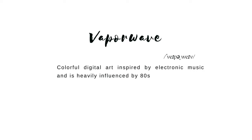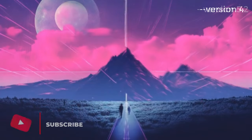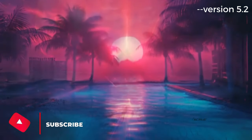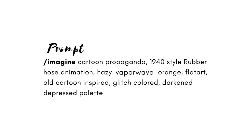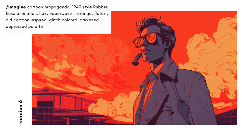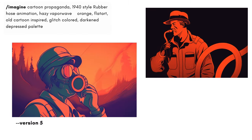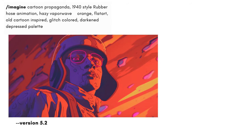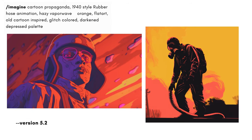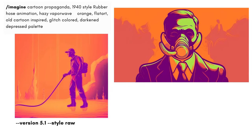Vaporwave is a colorful digital art style inspired by electronic music and is heavily influenced by the 1980s and 90s computer graphic design. This prompt takes all that color and takes it in a darker direction. In addition to the current version 5.2, remember that you can also prompt for version 5 and version 5.1. And adding style raw will also change the look.